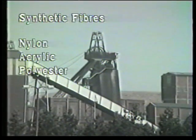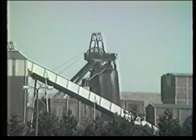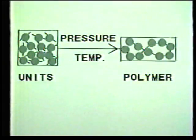Over the last 40 years, a group of synthetic fibres have been developed and manufactured. These are built up from individual chemical units, usually derived from oil or coal, by a process called polymerization, usually requiring a combination of high pressure and temperature.